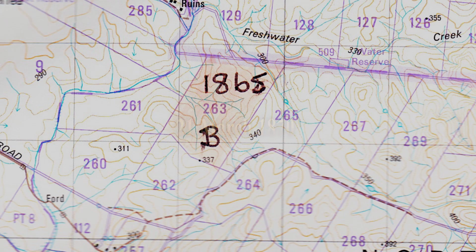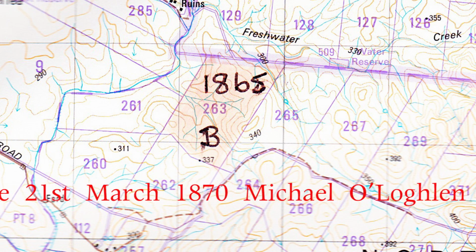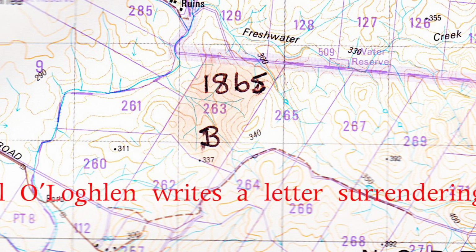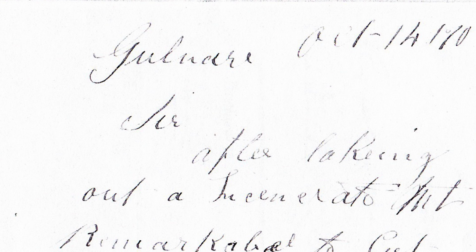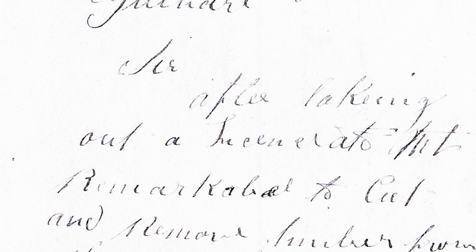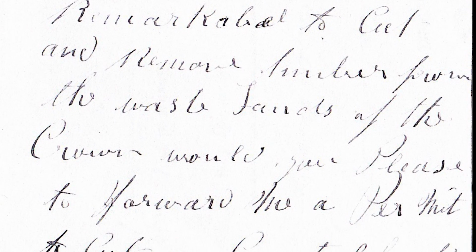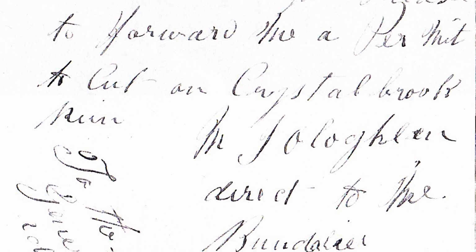On the 21st of March of that year, Michael O'Loughlin, realising he can no longer run properties both at Kapunda and at Gulnare, writes a letter surrendering section 263 Belvedere. The next piece of information we have is a letter written, this time from Gulnare, on the 14th of October 1870. This letter has been written by Michael James O'Loughlin and has been forwarded to the Surveyor General, Adelaide.